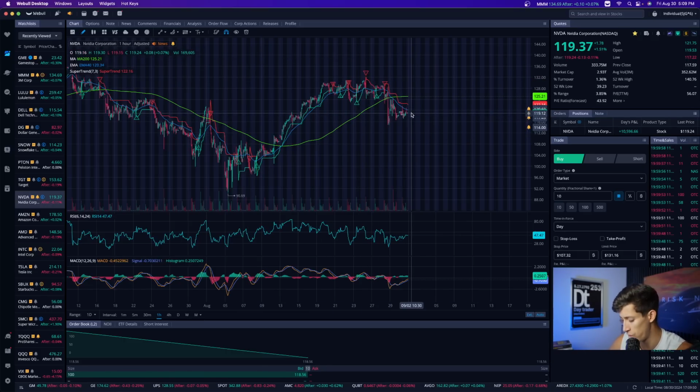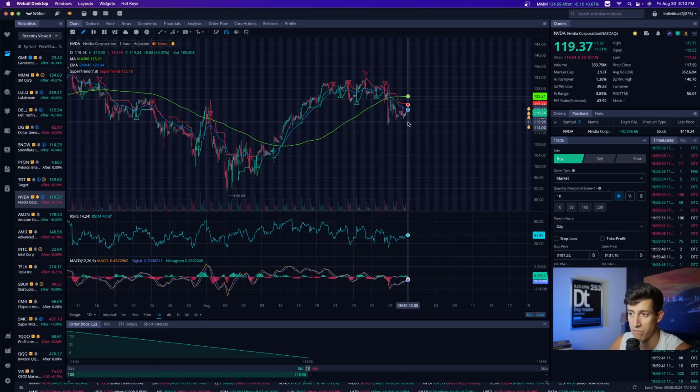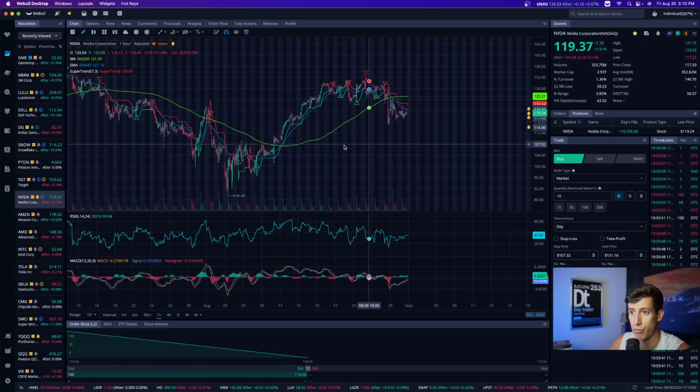Now, if this overall pattern does break below $115 per share, that would be considered a break of support, a break of pattern, and then that means that it could go from 115 right back down to the previous resistance, which could act as a new support, which would be right around 107 to 110. So just something to be aware of. If we break the support, we could definitely drop further.